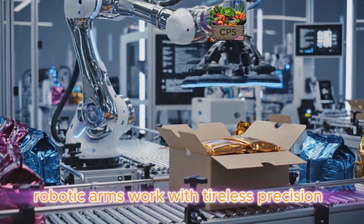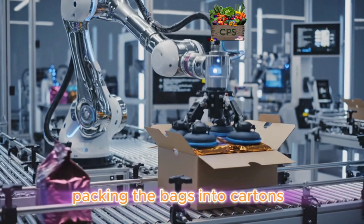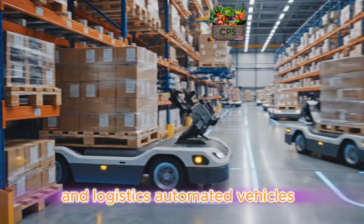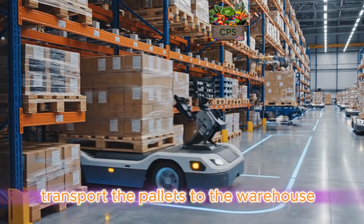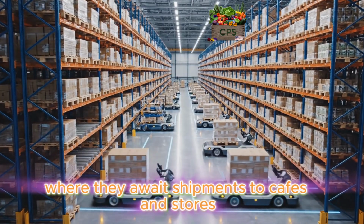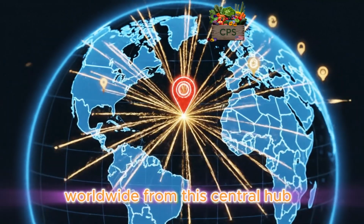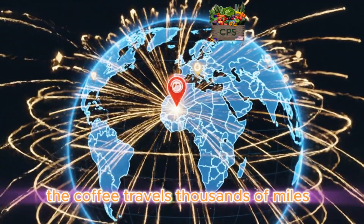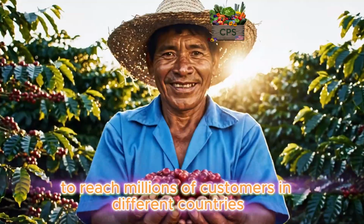Robotic arms work with tireless precision, packing the bags into cartons ready for global distribution and logistics. Automated vehicles transport the pallets to the warehouse, where they await shipments to cafes and stores worldwide. From this central hub, the coffee travels thousands of miles to reach millions of customers in different countries.